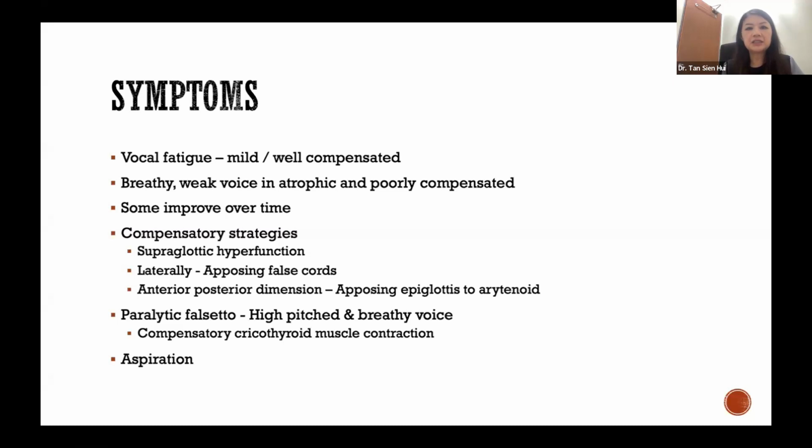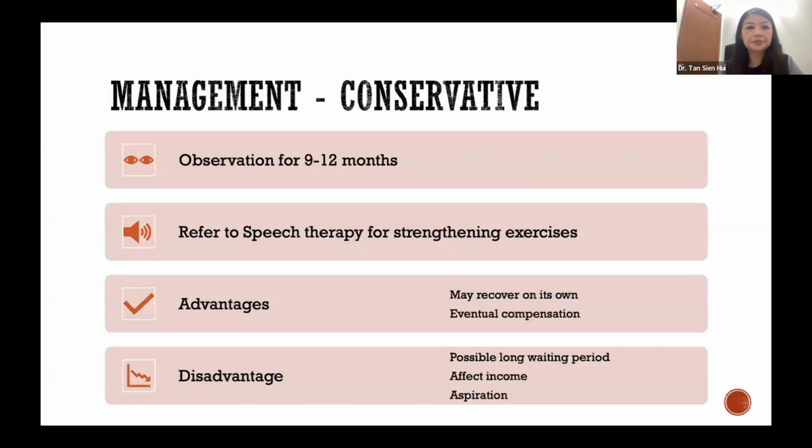This happens in cases where there is isolated recurrent laryngeal nerve injury, where the superior laryngeal nerve, which supplies the cricothyroid, is preserved. Patients also complain of aspiration. This could bring about devastating effects, leading to pneumonia where they require hospitalization for IV antibiotics.